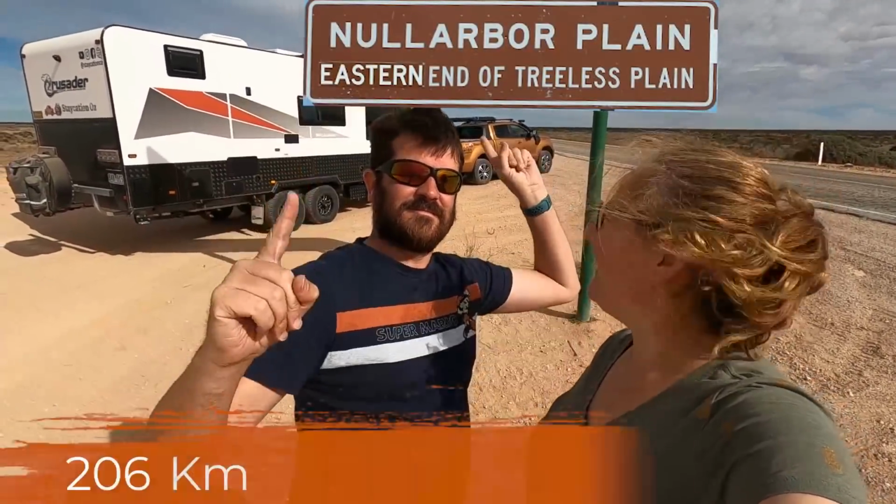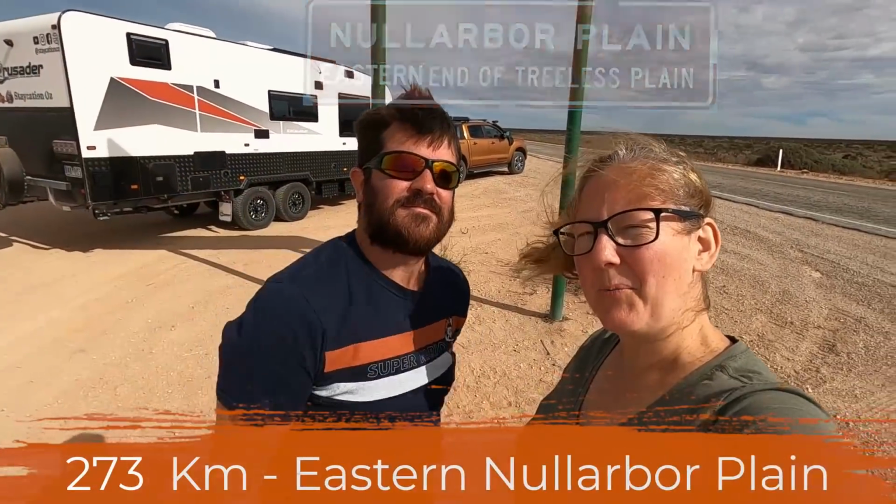And here we are at the Nullarbor proper, so the eastern end of the treeless plain. Nullarbor meaning null arbor, which is no trees in Latin. So let's see if we come across any trees. Yeah, let's check them out. I'm looking forward to this. None so far. It's a good start. Yeah. Over there. That's a shop.